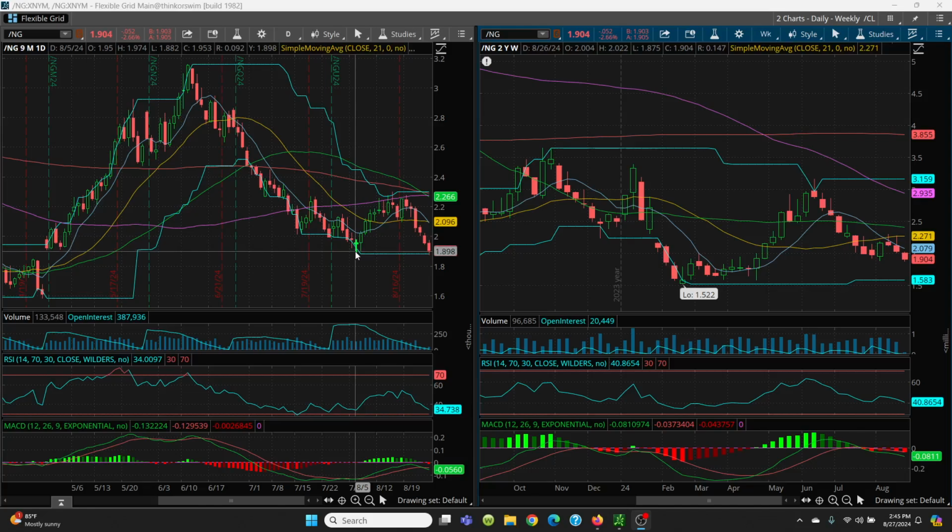So your low was 1.882. Now today we put in a low here of 1.875, just like on crude. And then remember how it rallied right on up. Now you can see here where it went down and now it closed back up at 1.90 here. Okay. So now we have that same, we have a double bottom situation. Okay. So just watch that.